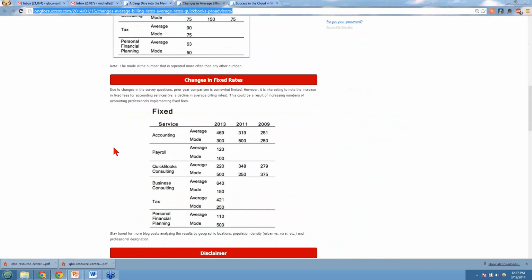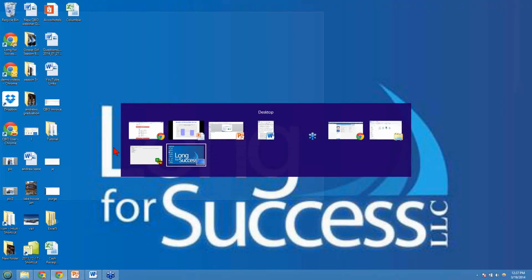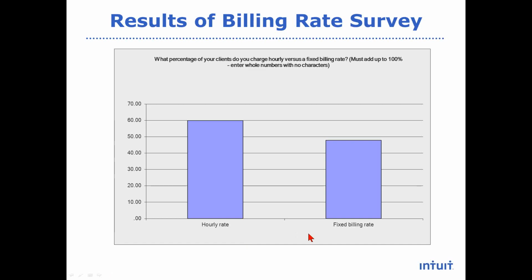Not only are more accounting professionals switching to the fixed fees or value pricing, but those rates are going up compared to hourly rates, which have had downward pressure on them. Now, these hourly rates and the billing rate surveys are just to give you an idea. Right now, are you too low compared to the market averages? Do not just go by them, because you may have more experience, more expertise. These aren't scientific surveys, so they could be inaccurate.